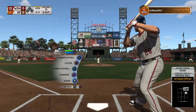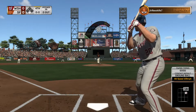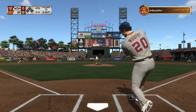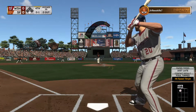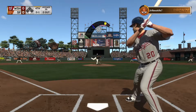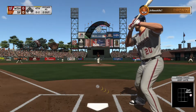Stepping in and ready for another shot, Daniel Murphy comes into this at-bat 0 for 1 in the ballgame. Daniel Murphy. Sends that one out of play for strike 1. And boy, this at-bat is not starting off well as he's behind 0-2 now.